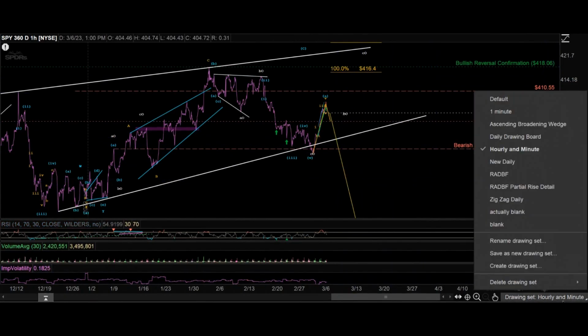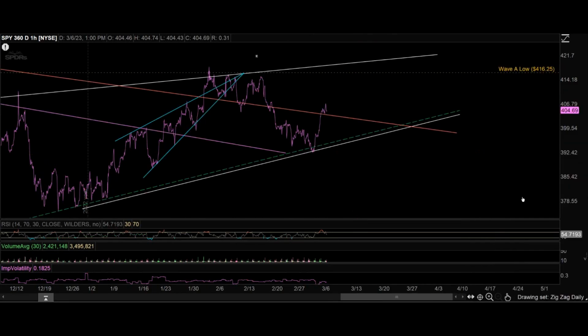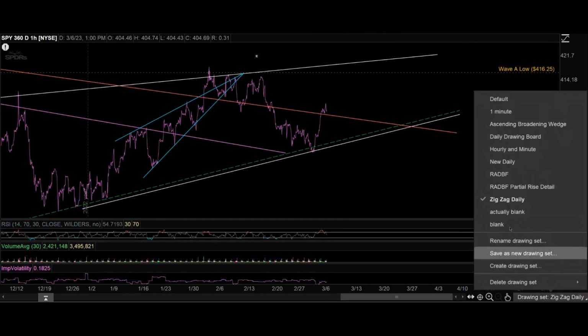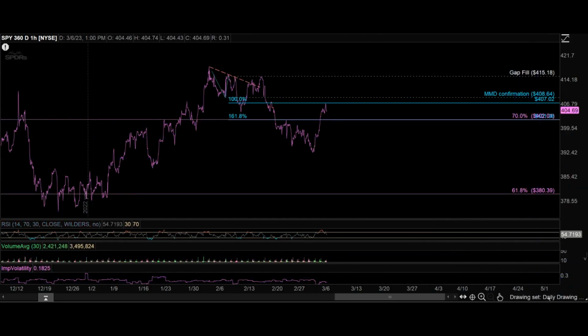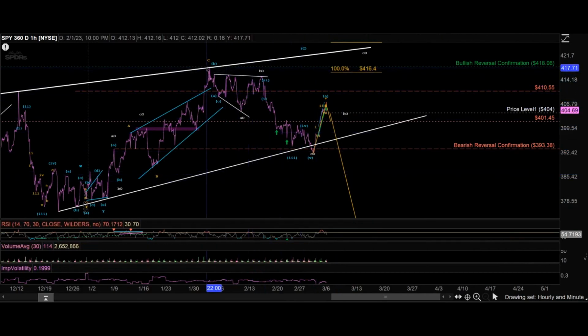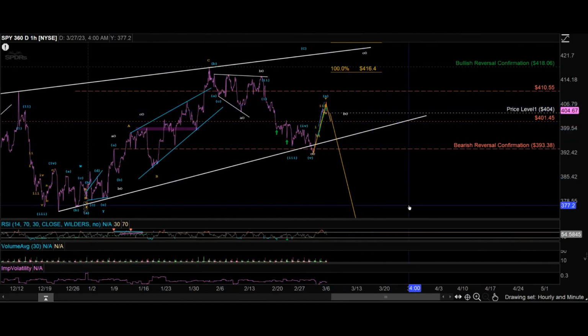I have an alternative count here, a zigzag. I called it zigzag hourly, but then I seem to have changed the name. Oops. Sometimes I should really just, what did I do with this? Oh, I called it hourly and minute. That's so dumb. This alternative count supports that this is a motive wave heading lower. This is just a retracement, and we'll have to see another leg down.